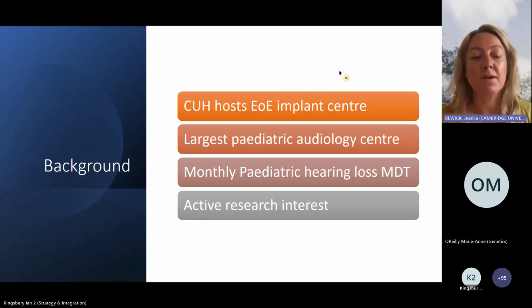So just a bit of background. Addenbrooke's hosts the East of England implant centre, and we also take some complex implants, cochlear implants, etc., from around the rest of the UK as well. So we have a large cohort of both paediatric and adult patients with hearing loss, and often quite complex patterns of hearing loss. And then on top of that, we also have a considerable number of children who come to our audiology centre at Addenbrooke's purely for advice and workup around their hearing loss.